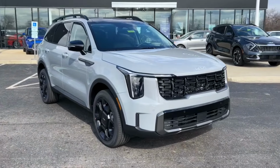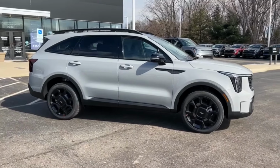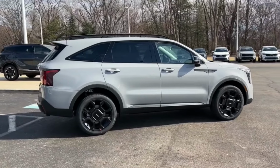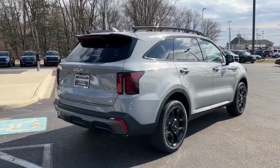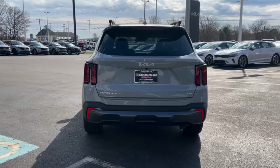Look no further than the 2024 Kia Sorento. Take a closer look at this stylish Sorento, a smooth-riding road trip cruiser. This midsize crossover offers a versatile interior layout with three-row seating, standard infotainment system, and advanced safety features.